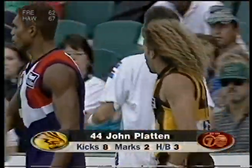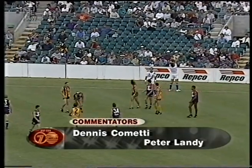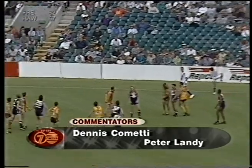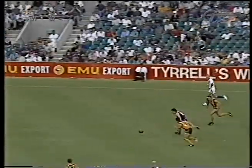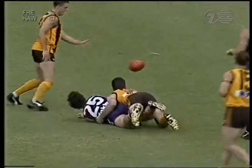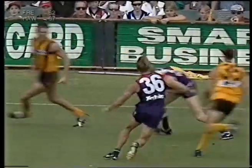One of these sides, at the end of the day, will be undefeated. Hawthorn by 5 points currently. Could have been very costly. Hawthorn have been found out with 19 players on the ground. You lose your score. I can't remember the last time. Still got to line them up and count them, though. That's right, you do. I think it happened at Windy Hill 20, 30 years ago.